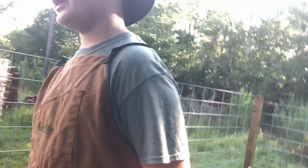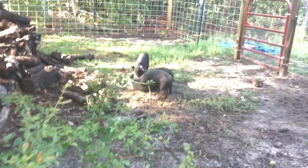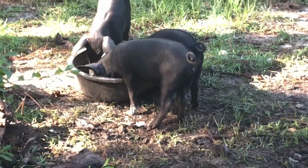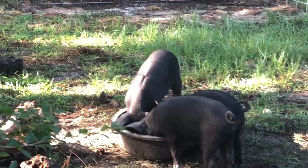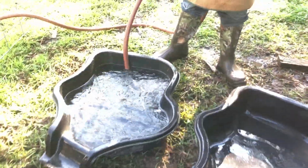We use our pigs for gardening. These are actually breeders over there. We're going to use them for breeding. We're not going to eat them. We're just going to use them to have piglets, so that way we can have more pigs later on. This is how we feed and water our pigs. As you can tell, it's much cleaner. We feed and water our pigs in this way.